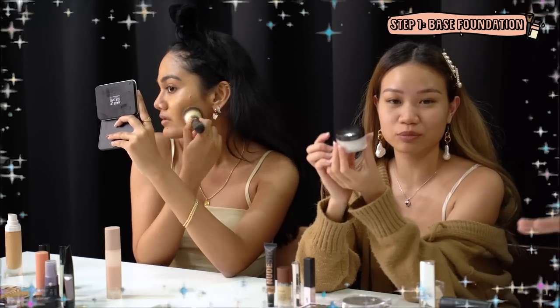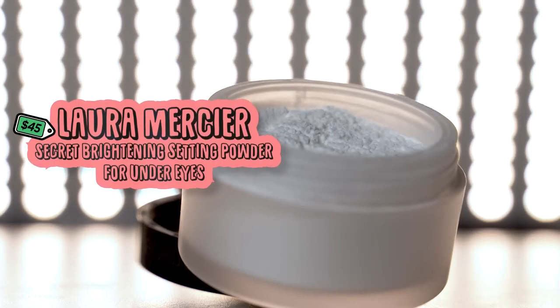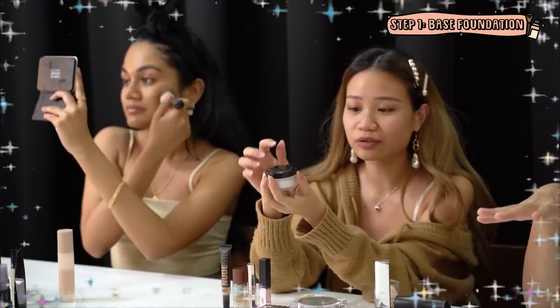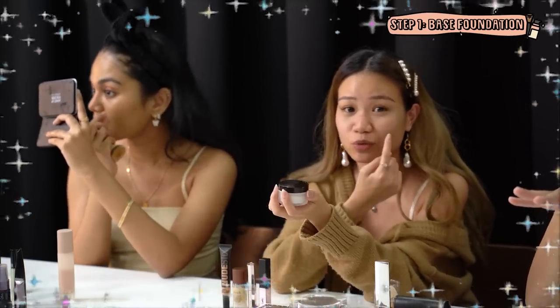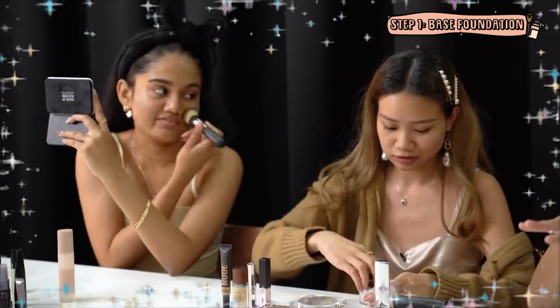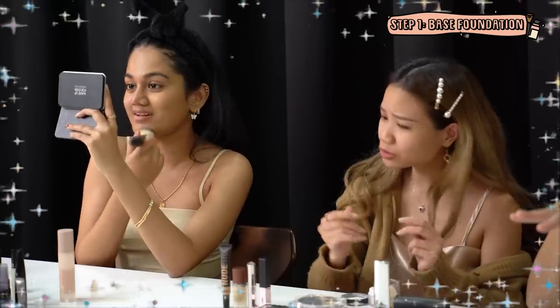Okay, this one is from Laura Mercier. It's supposed to brighten and reflect light from your under eye. I only recently bought this, so I'm gonna try. I'm gonna put it on one side and you guys tell me if it works, okay? Okay, this powder is actually highly raved about. I know, I saw a lot of very raved about, yeah.